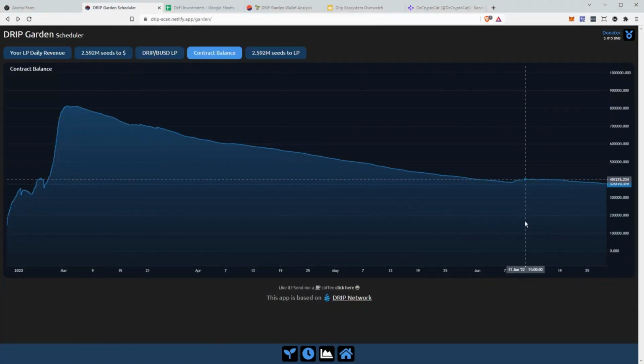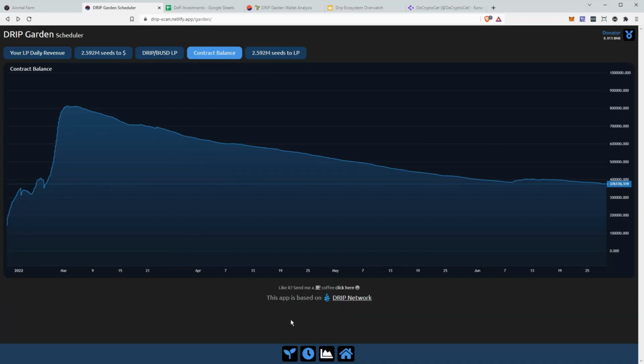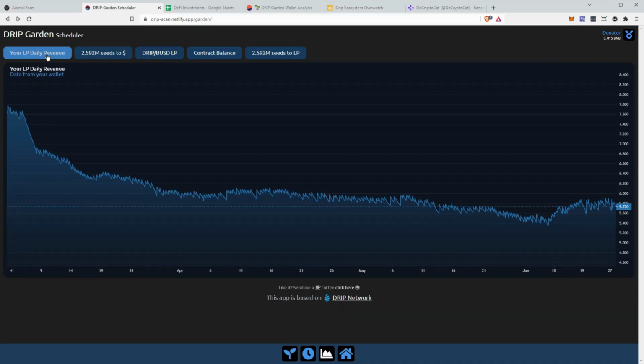So what I wanted to do, when I was looking at these statistics, was try to match it up with something correlated. And I was like, well, maybe it's the contract balance, but the bump here was around the 11th or 12th, and I didn't see a bump here that really correlated to that. And there's also, let's see, this is my LP daily revenue, so this is more of a graphical share of my spreadsheet actually, but yeah, nothing really correlated.